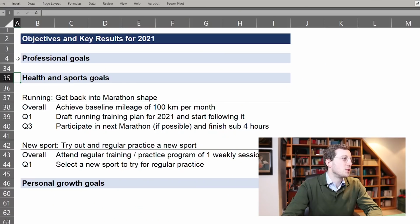and then to train for. So in this spirit, I set myself as a goal to run a baseline mileage of 100 kilometers per month. This is of course not enough to get into a good marathon shape, but this is kind of the minimum that I want to do every month. Then in the first quarter, I want to set up a training plan and start following it for the marathon, and then hopefully around the third quarter, I will be able to participate in a marathon. So far in my first 2 marathons, I was always able to run sub 4 hours, and I hope to again be able to do that.